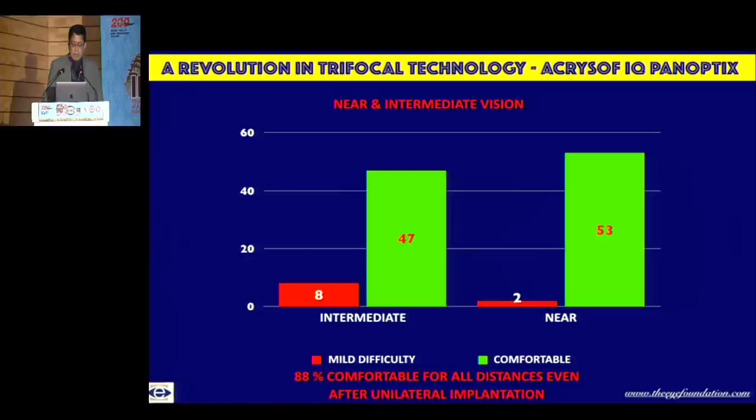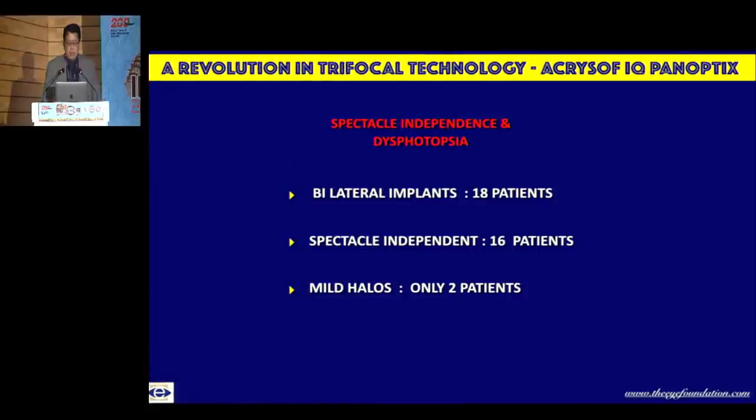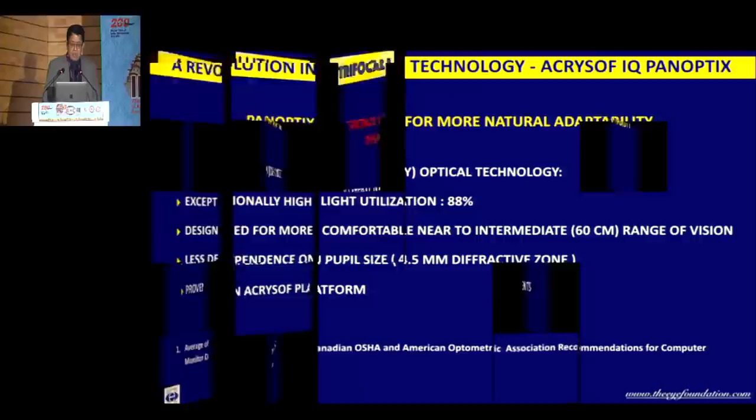But the good news, 88% of the patients are absolutely comfortable for all distances, even after unilateral implantation. When I was doing other multifocals, it was always a significant conversation about improving your vision with the second eye. But here, with a single eye implanted, you are able to achieve an excellent quality of vision. The other good thing is very mild halos in two patients. As I said, you can't just wish away dysphotopsia, but it significantly drops down.